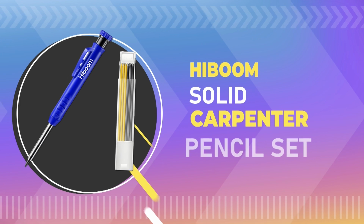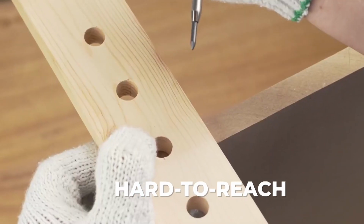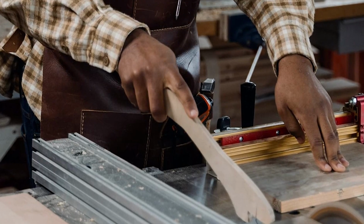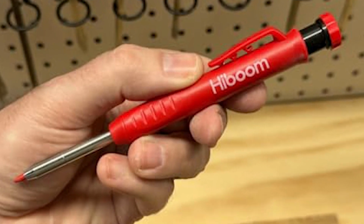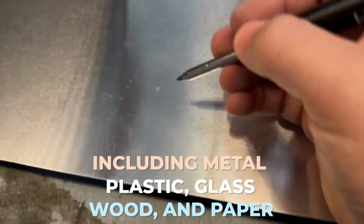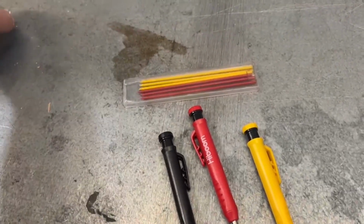Number 5. Hiboom Solid Carpenter Pencil Set. The pencil has an extended and needle nose tip that can reach into hard-to-reach areas, such as through holes and tight spaces. The pencil has a built-in sharpener that ensures you always have a sharp tip. It is mechanical, which means you don't have to worry about sharpening it yourself. It can be marked on a variety of surfaces, including metal, plastic, glass, wood, and paper. The pencil is made from high-quality materials and is designed to be strong and durable.